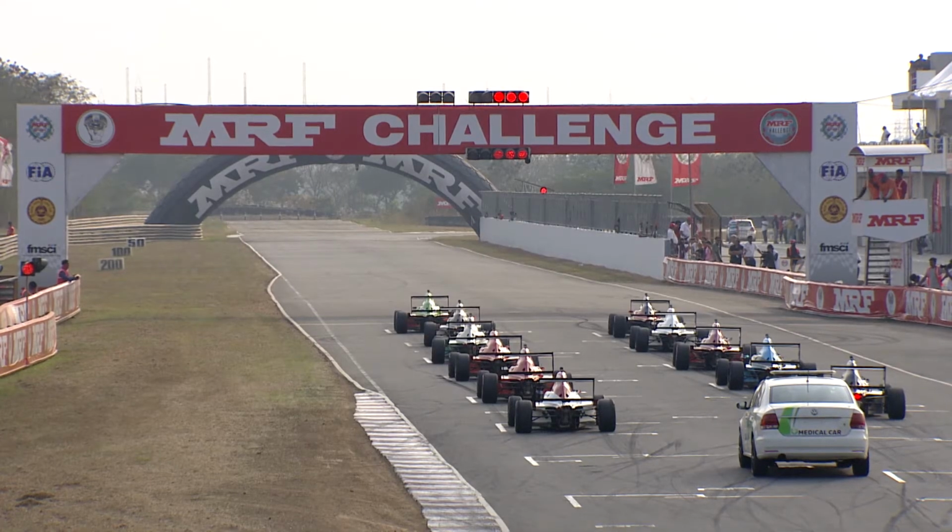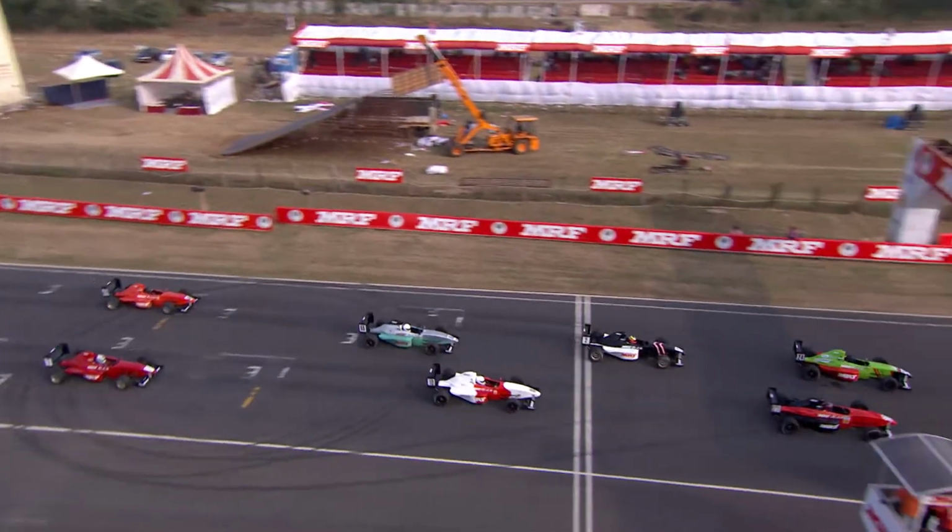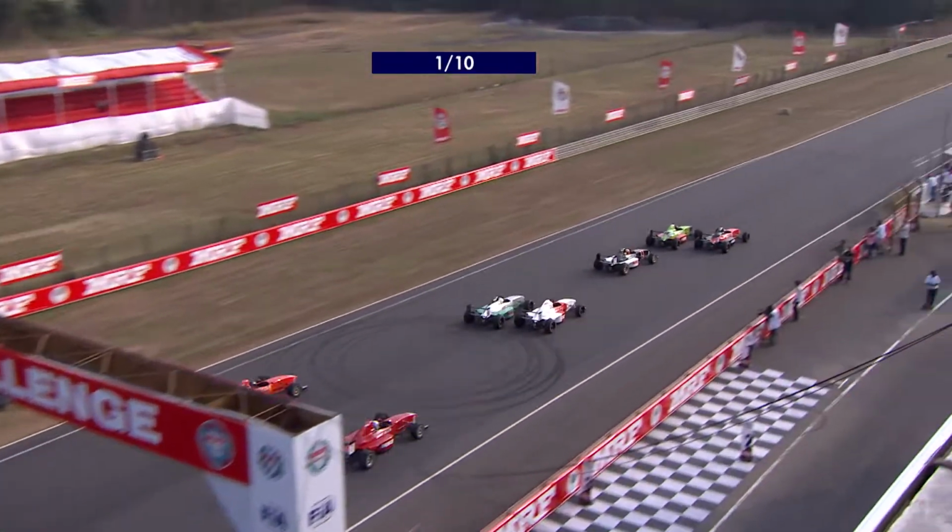The lights go red. 5 of them will go on. When they all go out, we will blast away now, and Shah bogs down and gets lots of wheel spin, tries to come across on Nayan Chatterjee, and he can't do it.